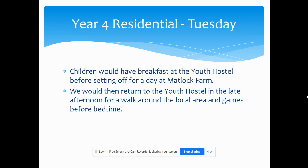And then after we've had a brilliant day at Matlock Farm, we'd return to the youth hostel, have our dinner, walk around the local area, check that out, and hopefully if the weather's good, we can do some outdoor games before bed. And if not, have some fun inside.